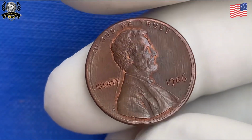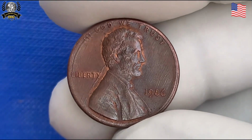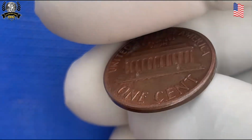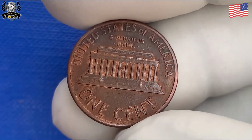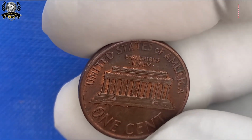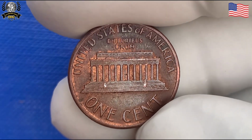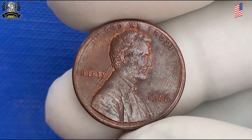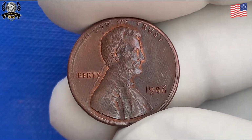One of the most famous and sought-after varieties of the 1986 Lincoln penny is the double die error. This occurs when a coin is struck multiple times by the dies, causing certain elements of the design to appear doubled or misaligned. In the case of the 1986 penny, this error is often most noticeable in the inscriptions on the coin, particularly in the words "Liberty" and "In God We Trust" on the obverse. On a normal 1986 penny, these inscriptions are clean and well-defined. However, on a double die error penny, you'll see a slight doubling of these letters, giving them a blurry or ghosted appearance.